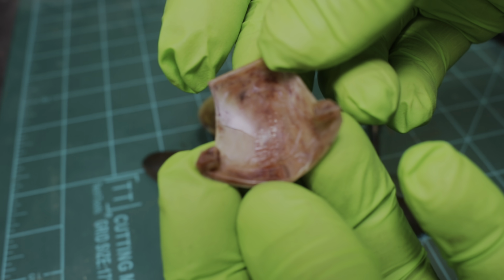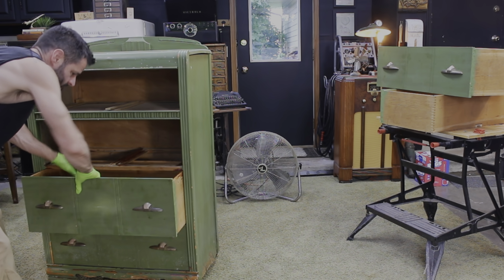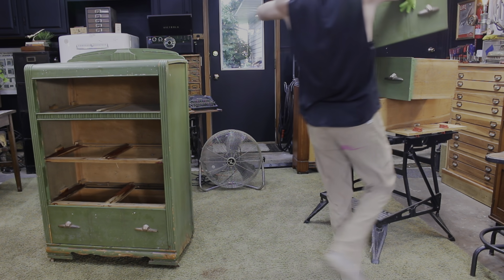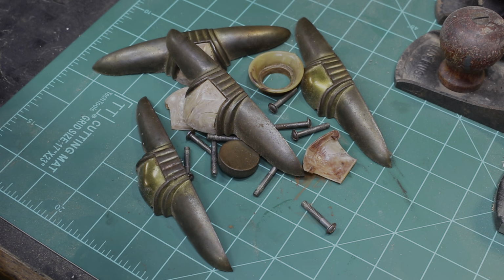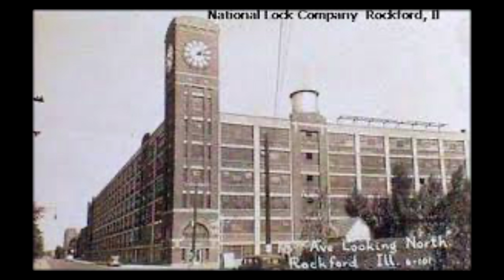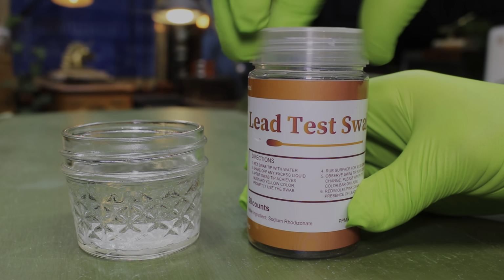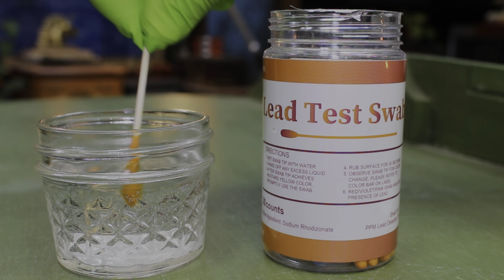This exact style of pull was used widely on mid-market Depression-era bedroom suites, sold through Sears, Montgomery Ward, and regional furniture stores. They weren't exclusive to a single cabinet maker. Instead, hardware suppliers like Keeler Brass Company out of Michigan, National Lock out of Illinois, and others manufactured these pulls in huge numbers. Furniture companies then bought them in bulk and installed them on their own furniture.